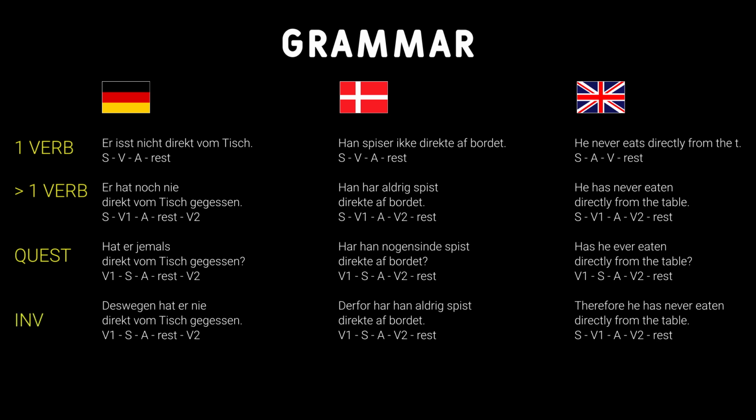And then there's something that is the same in Danish and German, but not in English, which is inversion in non-question sentences. For example here, deswegen hat nie direkt vom Tisch gegessen. Right? We have the sentence we had before, and we just put the word deswegen, therefore, in the beginning, and now we have inversion, so we have to put the V1 before the S. The verb comes before the subject. Deswegen hat nie direkt vom Tisch gegessen. In Danish is the same. Therefore har han. So V1 and S. And the rest stays the same as we just had in the previous example.